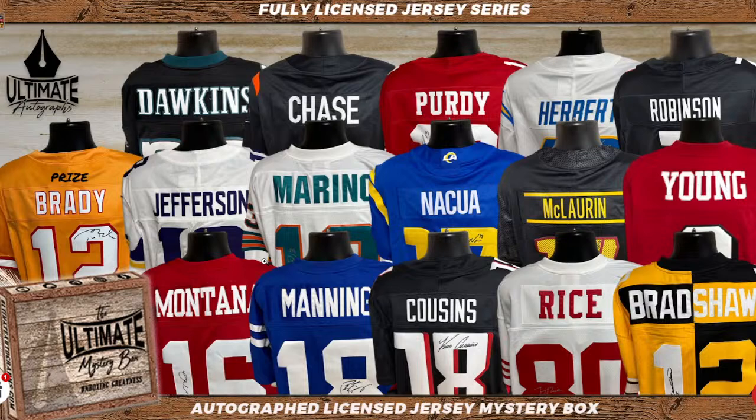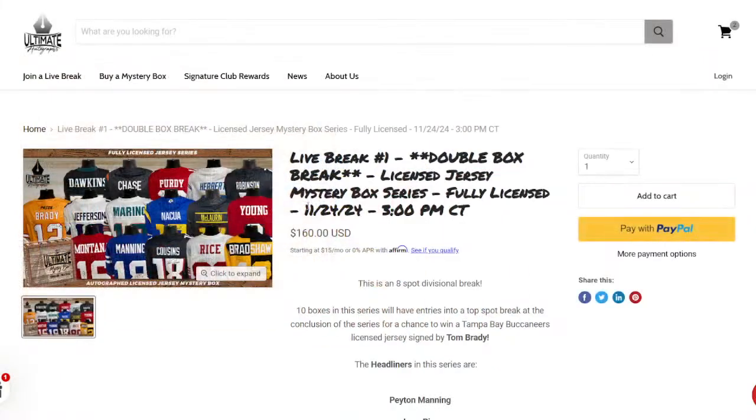But if you want to get the real TB12, get your entry spot for the Tom Brady. It is the prize at the end of the series. You can only win Tom Brady if you have an entry spot. 6 entry spots remaining, guys. How do you win an entry spot? Gotta get in the break and win a box, guys. That's how you win an entry spot.